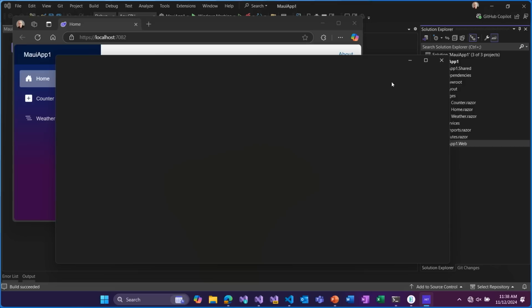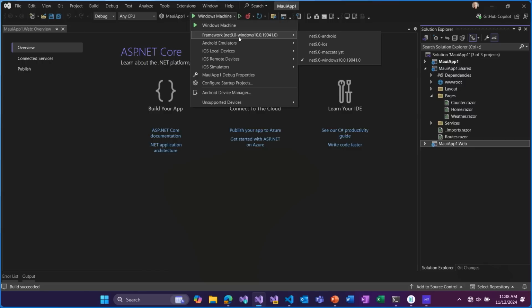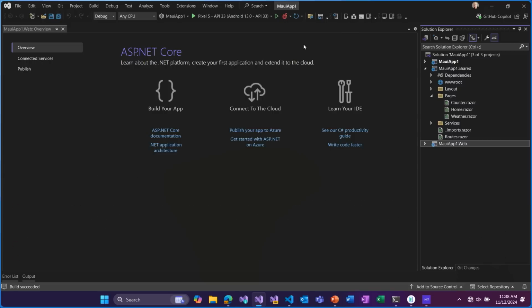There we go. OK, cool. Working. So now we have a Windows desktop client using those components. And then we can also choose that we'd like to run on a mobile device. Like I want to target Android, we can run it on mobile.